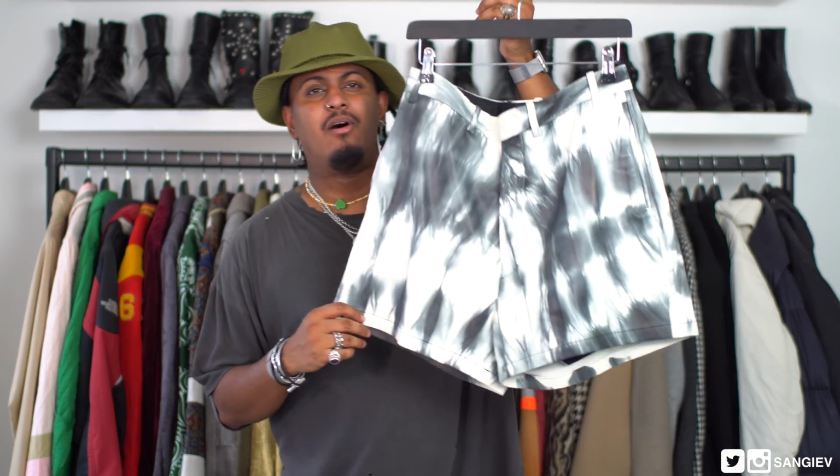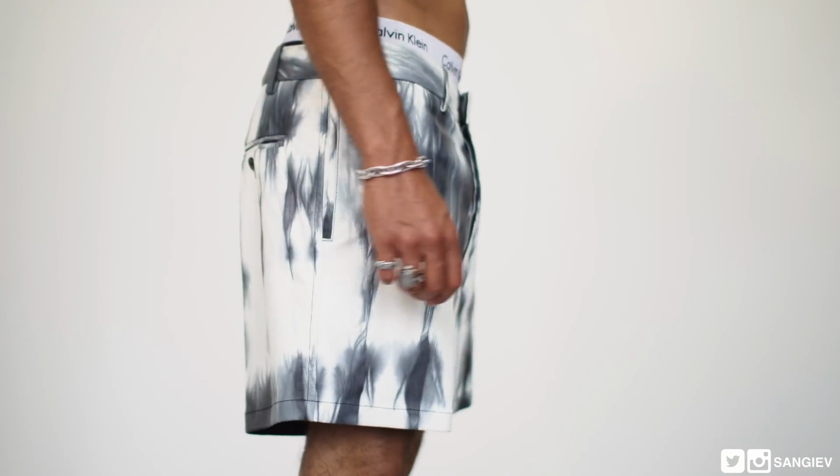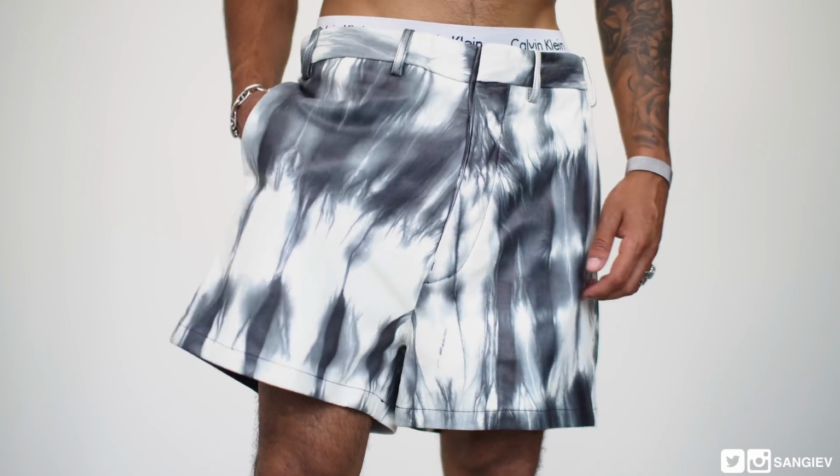Shorts number 2, now these I got at the Antwerp sample sale, and boy, I was gassed when I saw them. I thought they're incredible, and those are the Anne de Meulemeester leather shorts in this insane bleach dyed, lasered, painted, whatever the technique is called. They're so fucking sick, man.